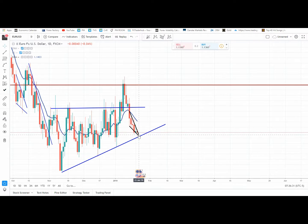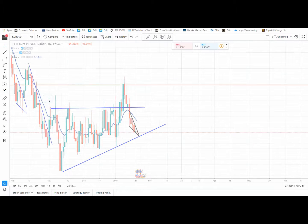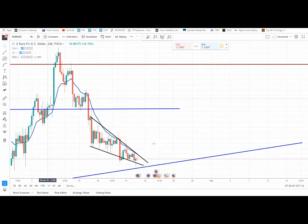It seems like price action should be reversing today, tomorrow, or the day after. That's not for me to decide or you, it's for the markets to decide. But the trade idea looks solid, and this seems to be a pretty strong support level. So let's move over to the 4-hour chart and see what we can come up with there too.